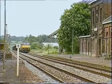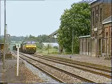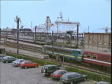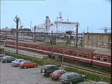There are seven different classes of mainline diesel traction in Belgium, classes 52, 53 and 50 at Ostend, with branches to three further coastal termini at Blankenberge, Zeebrugge and Knokke.